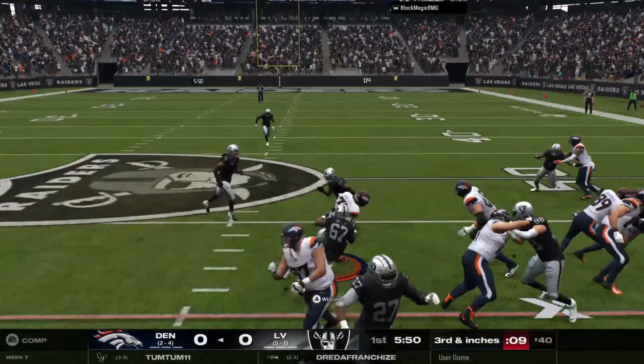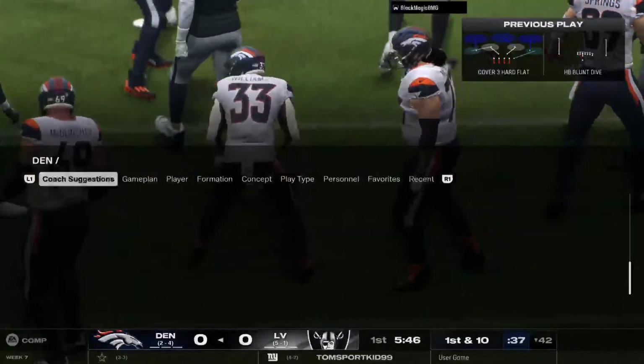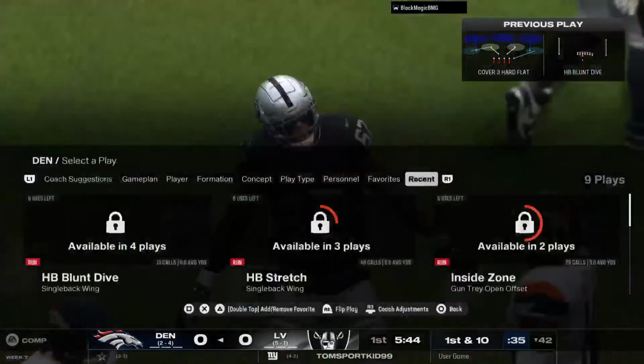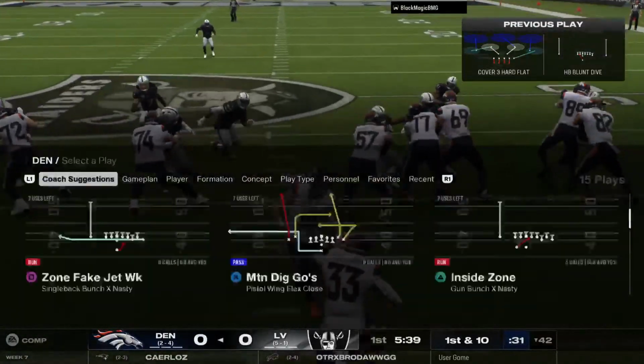They'll try and run for it. Here's Williams. And he's got the first down yardage before he's brought down at the 42. Didn't get it by much, but bottom line, got the first down. Avoiding that 3 and out.